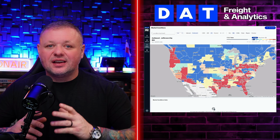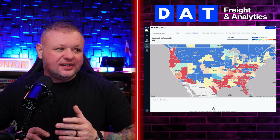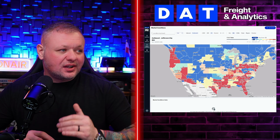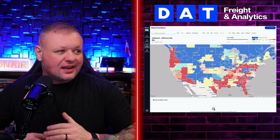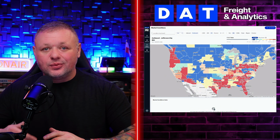Now here's a bird's eye view of the market conditions map from DAT. If we take a look at it here, you see the Midwest is still looking real strong. Georgia's looking strong. South Carolina, North Carolina, Louisiana, Texas. I mean, all these markets are looking pretty good. We're going to take a deep dive into them and see which ones are the best for you to make the most money possible.